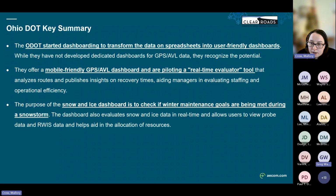So Ohio ODOT had started dashboarding to transform the data on spreadsheets into user-friendly dashboards. That was kind of their drive. While they have not developed dedicated dashboards for their AVL, they recognize the potential in doing that. And they offer the mobile-friendly GPS AVL dashboard and are piloting a real-time evaluator tool that analyzes the routes and publishes insights on recovery time, aiding the managers in evaluating staffing and operational efficiencies.